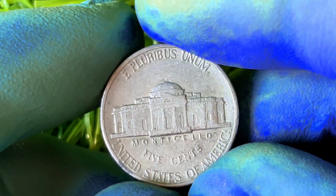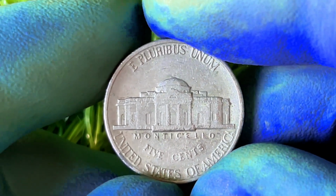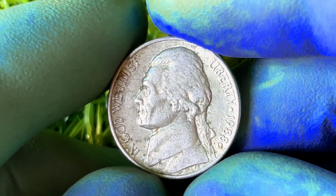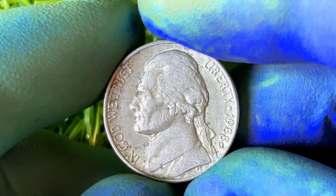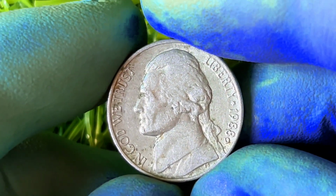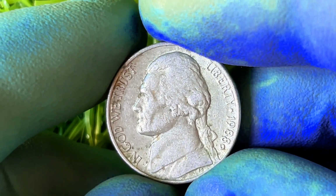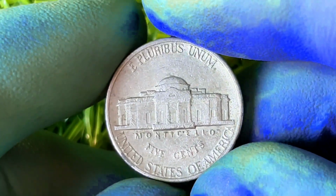Collectors who've chased this nickel describe the feeling as electric. One moment, it's just another coin. The next, it's a treasure that could change their life. The hunt itself has become legendary. Every 1998 P nickel that surfaces sends a wave of excitement through online auctions, coin shows, and collector forums. People whisper about the next big discovery, the next million-dollar coin hiding in plain sight.